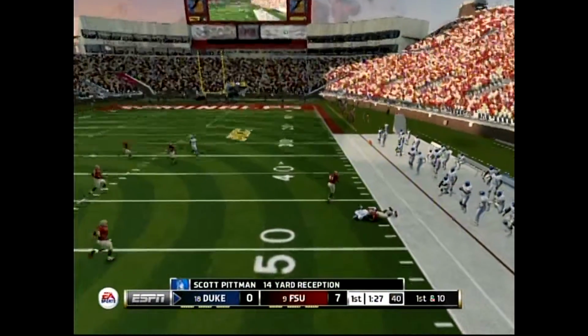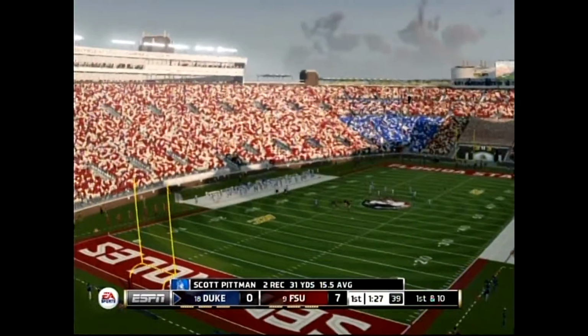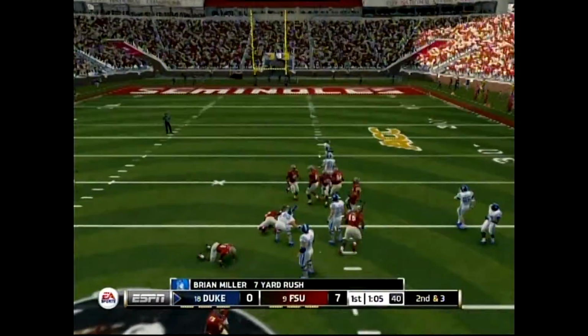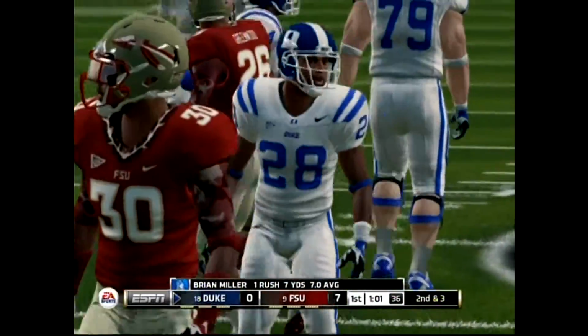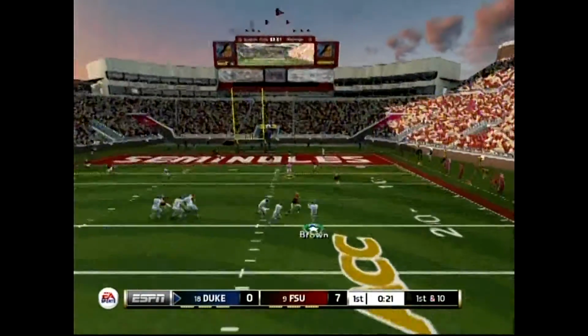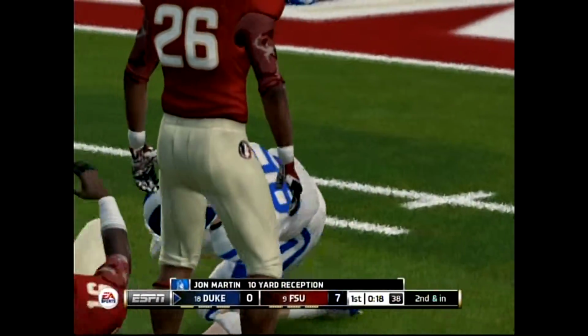Throws out on the run. His receiver's got it. They'll bring him down at about the 47-yard line. So they pick up. Up the middle for a nice gain. That's good for a gain of 7 yards. He's scrambling. He's taken down around the 6-yard line.